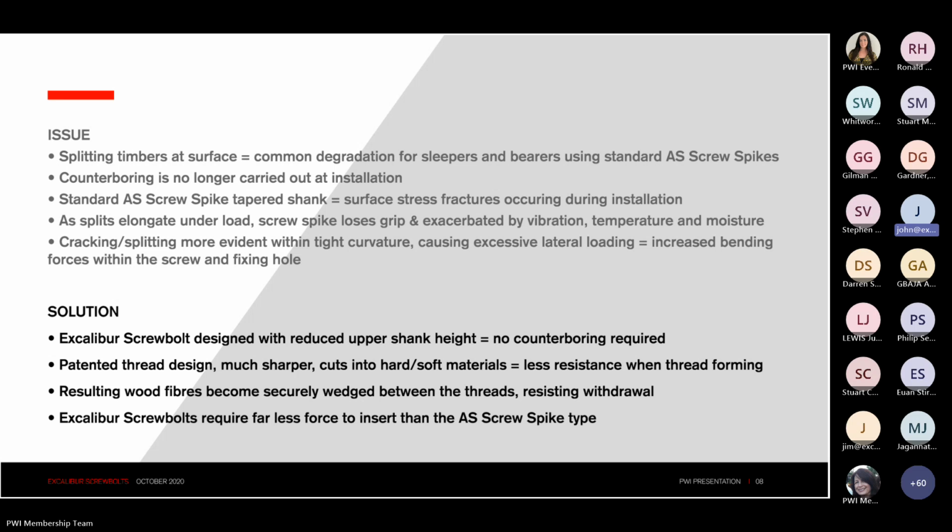As these splits, shall I say, elongate under load, the screw spike loses grip, and it's exacerbated by vibration, temperature, and moisture. This causes cracking, splitting, more evident within tight curvatures, and excessive lateral loading, increased bending forces within the screw and the fixing hole. The solution Excalibur can offer is a design that requires no counter boring.